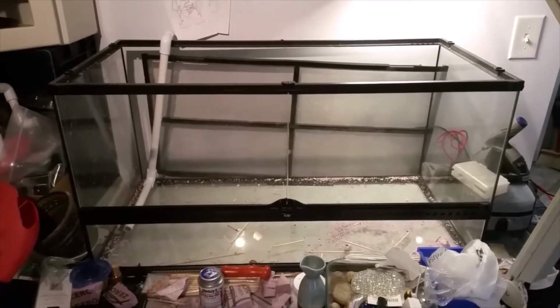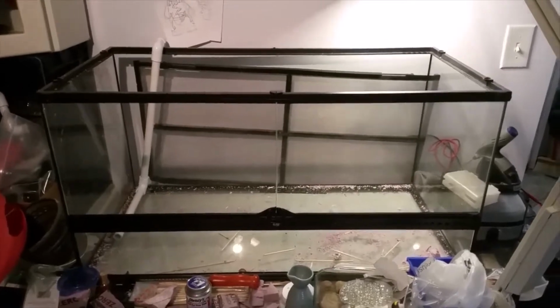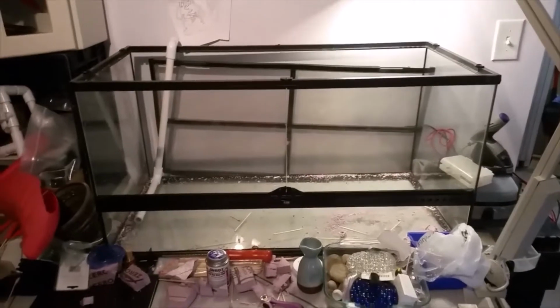This is my Exoterra, 36 by 18 by 18. That's inches. This is America. So, it's my cat.